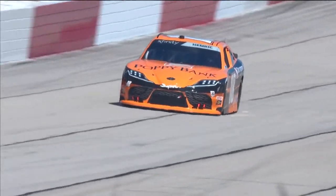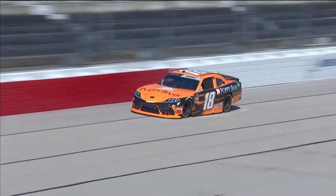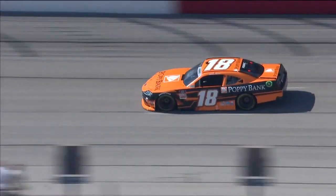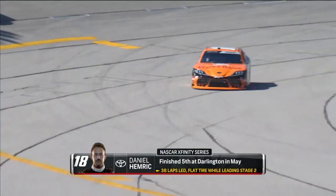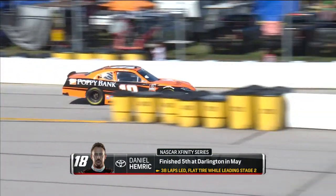Yeah, and they have diagnosed what could be a bad plug wire. They did find something wrong with the engine on the 18 for Daniel Hemrick. Don't think it was related to the debris. They're going to come back down pit road this time. The field getting one to go, so it's going to be a little bit of a race for this 18 team to see if they can get this fixed and get them back out before the start of this restart of this race.